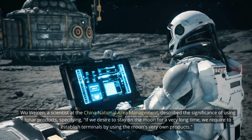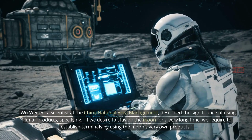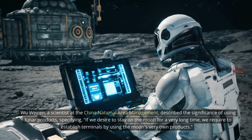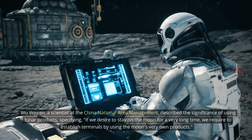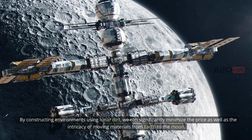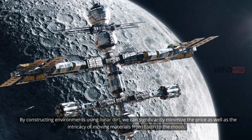Wu Weiren, a scientist at the China National Space Administration, described the significance of using lunar materials, stating, "If we want to stay on the moon for a very long time, we need to establish stations by using the moon's very own materials. By constructing habitats using lunar soil, we can significantly reduce the cost and the complexity of moving materials from Earth to the moon."